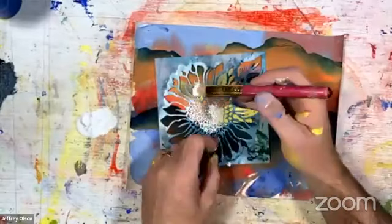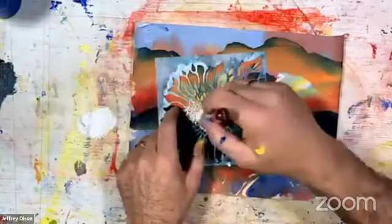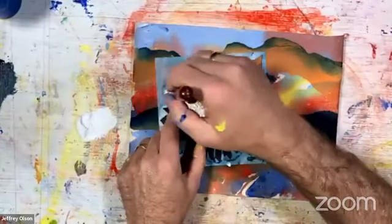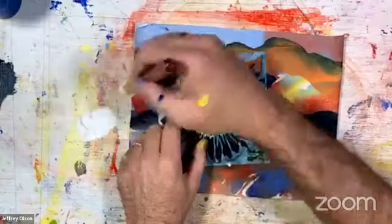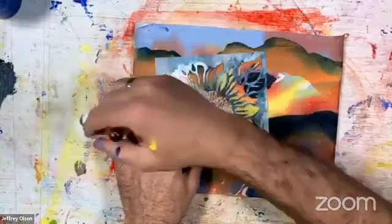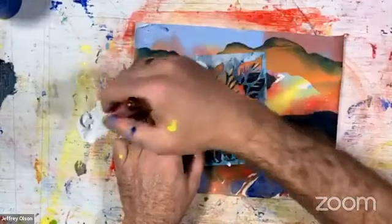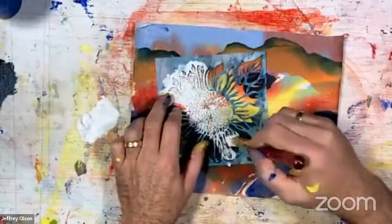So this white should really pop on this, because it's such a dark color. Yeah, give you an idea of how you can use this technique as a way to create really vibrant and interesting underpaintings for other images.